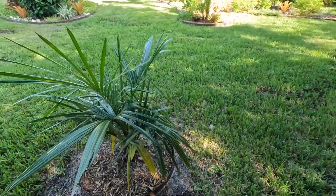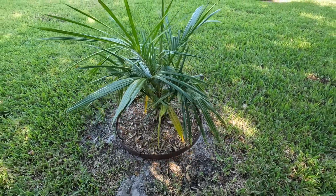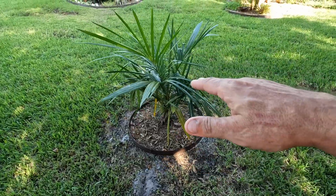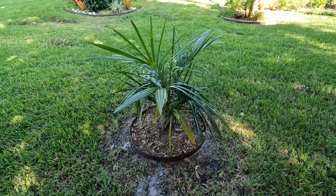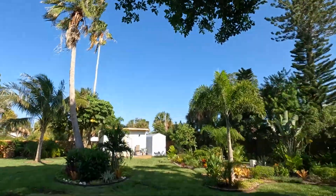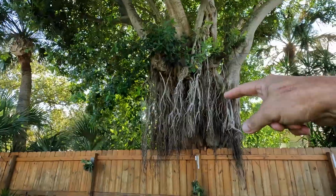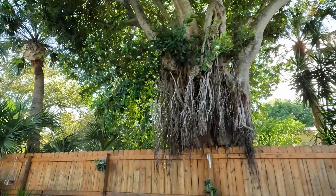One of the more expensive palms we've got is called an acre, native of Brazil. Love the shape of these guys. It'll be only about a 15-foot tall tree, and he's here because right above we have a big old banyan. This guy. Banyan tree, aka strangler fig.